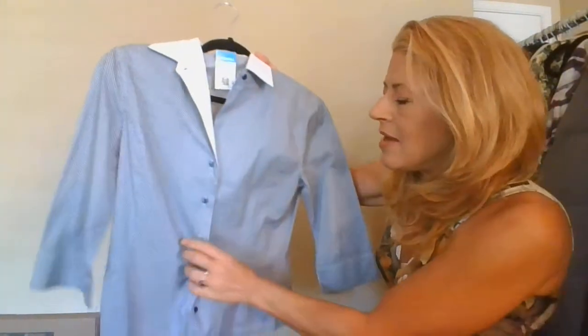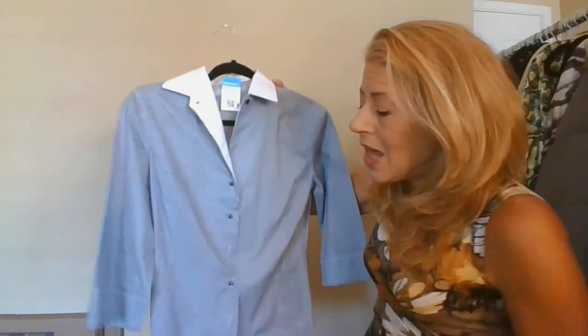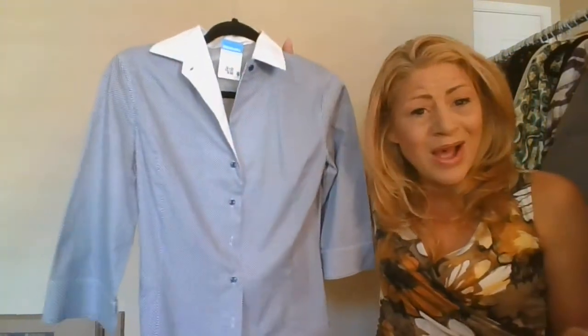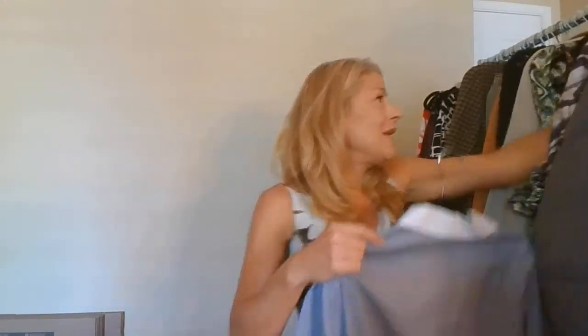I don't know if it's the size or not, but it was just this white button down, only because they valued this so high. Did I pick it up? Okay. So yeah, I'm Googling. I'm going, seriously? I was going to put that one back. All right.